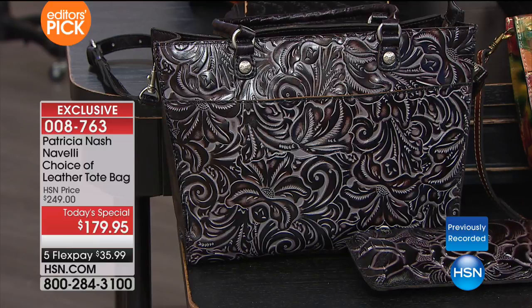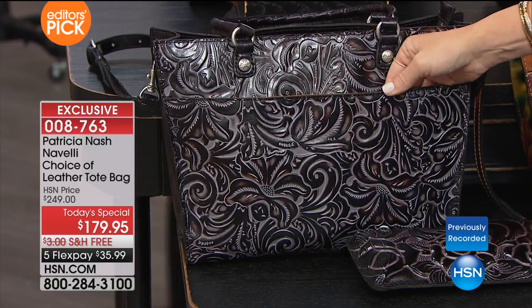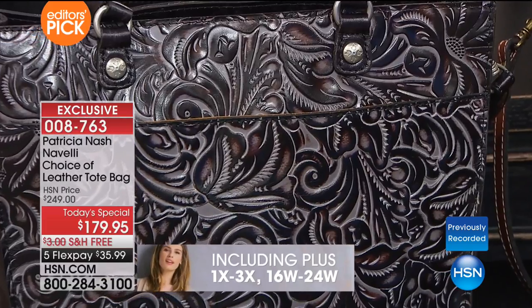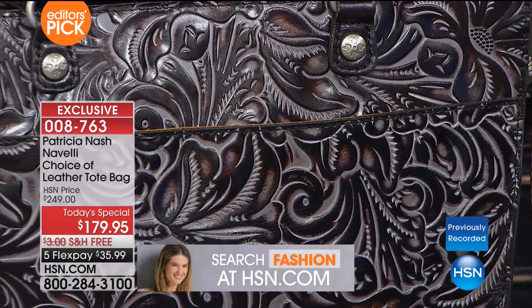Look how exquisite this is. I mean, when you really look at that, do you see that? Look at how it just pops. And you can feel each one of those indentations. It's just really gorgeous. And we have not done this gray black tooling on a bag like this for anyone else.